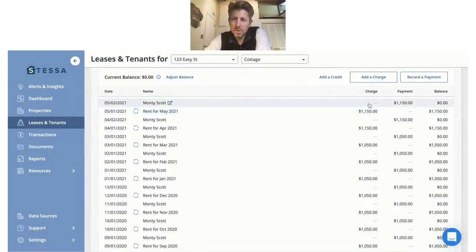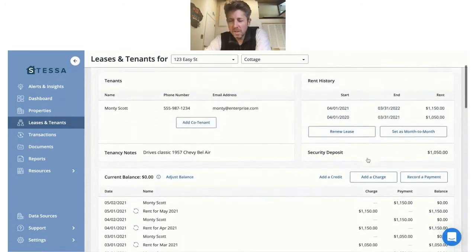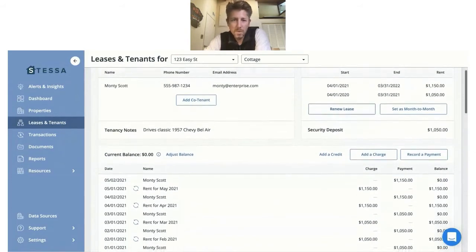So it's in the charge column based on the info you've inputted right here. Those get generated automatically and are then balanced against actual payments coming from your transactions page. So if this payment was missing, this would show a $11.50 balance, and then you'd have a colored flag on the higher level page to alert you that something was going on there.